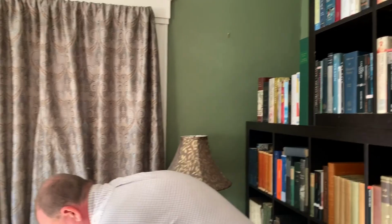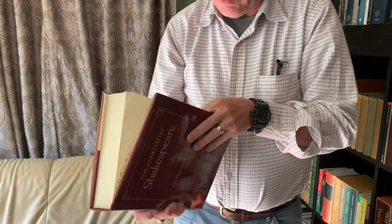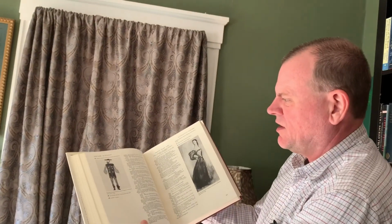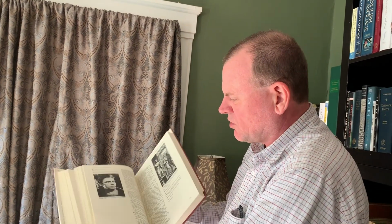And I'll just take out one and give you an idea. So this is how it looks. So this is tragedy and romances. Clarkson Potter Incorporated, publishers, New York. So this is the third of the volumes. And this came out in 1978. To give you an idea on the pages. Heavily illustrated. Notes. Very useful.